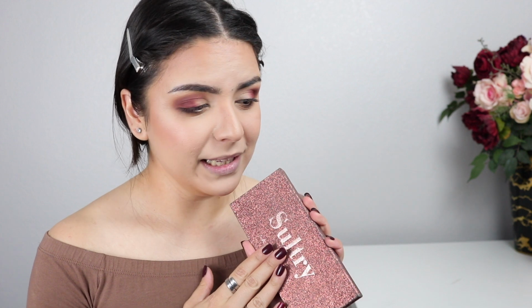I used to have it in this palette, but I do have a similar one. Instead, I'm gonna use this one. I'm gonna use the Sultry palette, which has been my go-to for any weddings, quinceañeras, any event that I have coming up. I use this one. It's so pretty. So I am gonna use the rose gold that's in here.